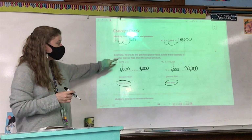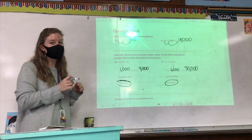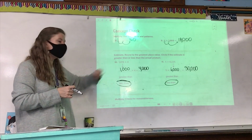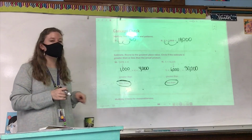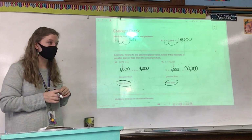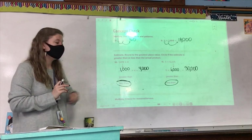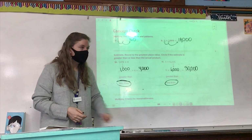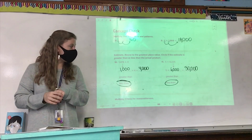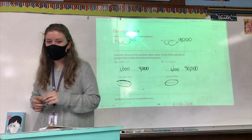Good. Now, you did not have to solve these, the actual answers. So if you see these on your test, hint, hint, are you going to have to actually solve them? Do you have to solve the problems to figure out if the estimated product is greater than or less than the actual product? No, because you can just look at what you did to the factor. Okay, is everybody good on numbers 8 through 11?